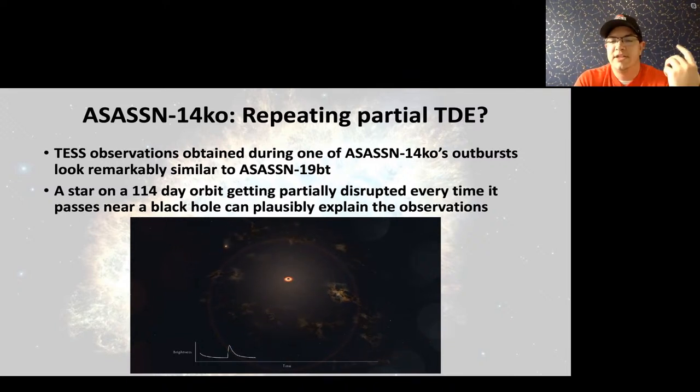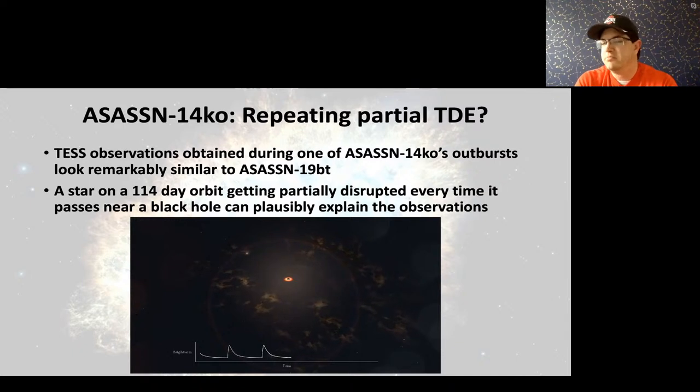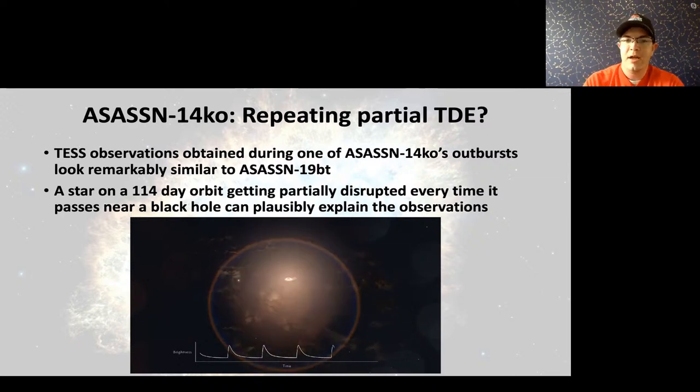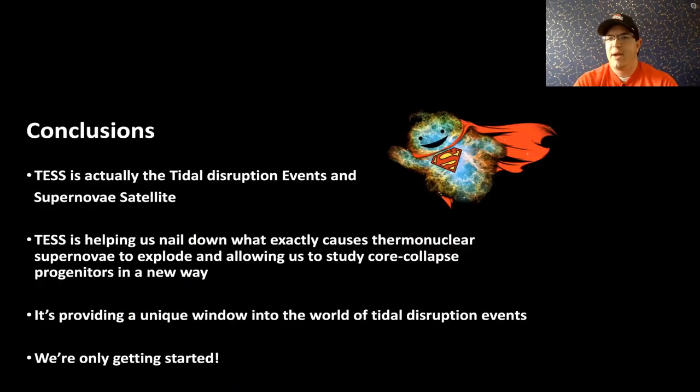And this one is particularly nice in that not only do we get to study more TDEs as TESS goes on, we get to study this particular TDE indefinitely, as long as TESS continues to operate, which should be for at least another 10 or 15 years. It was really cool. So with that, I can just leave these up here. Happy to chat with Noel. But the main upshot I want to leave you with is that TESS, although it has an official name, is actually the Tidal Disruption Events and Supernova Satellite. It's just a fantastic tool for transient science, with many facets to it, and we have a lot more exciting stuff coming on the way.